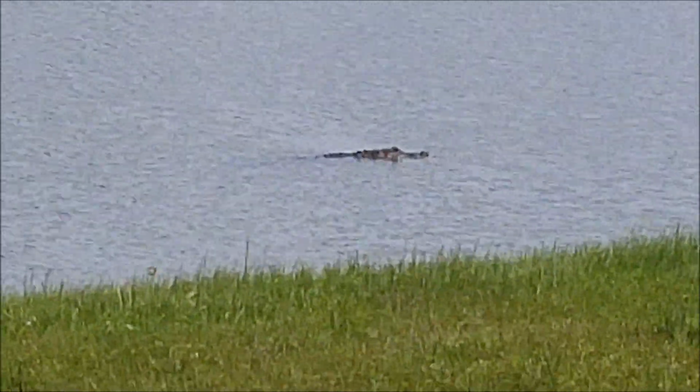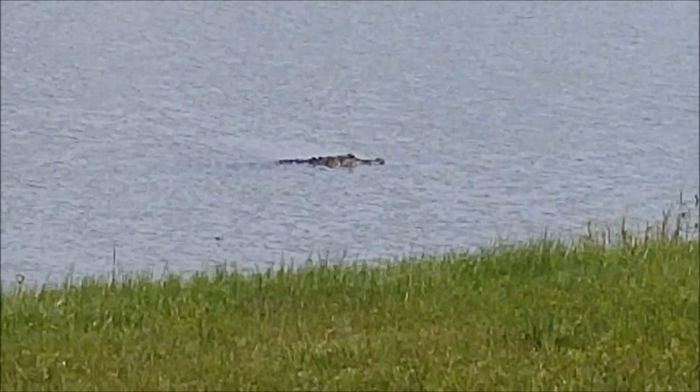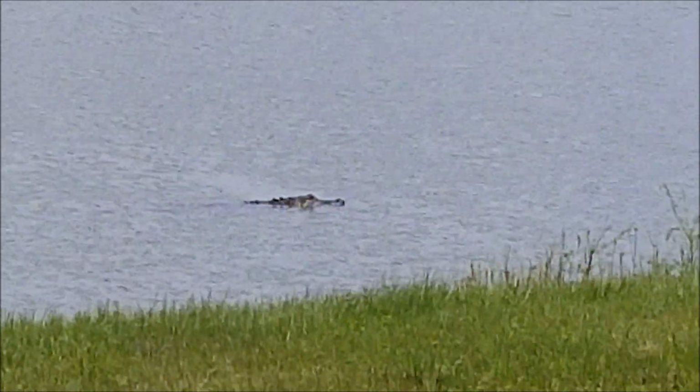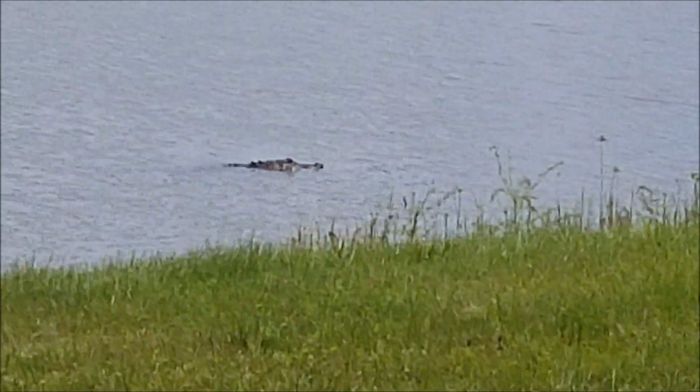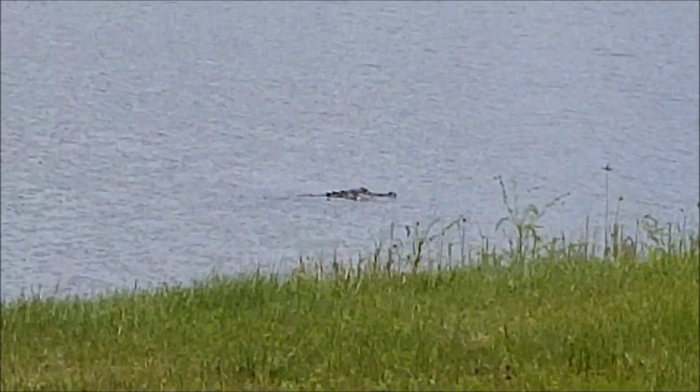Can you tell how big he is? He looks kind of big. I say 6 feet, but it could probably be bigger. I'm guessing. I know it's the first time I'm seeing him close up like this in person. Where's he going? I know, he's looking for food.